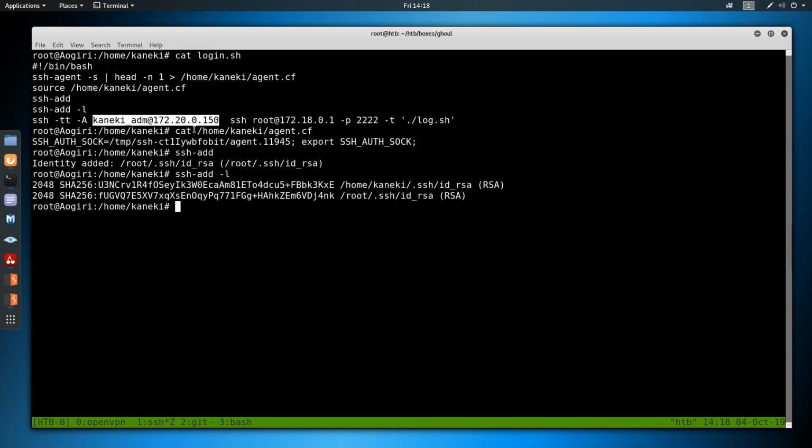And here is the SSH. So he's logging into 172.20.0.150 and then using that to log into 172.18.0.1. So I think we actually saw this way back in... Oh no, never mind. This is 18, not 20. Ignore what I said, but it's logging in and executing log.sh. Wait. So he's logging into 20.0.150. 20.0.150 is... Okay, I understand what's happening now.